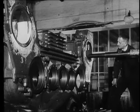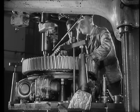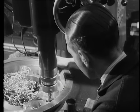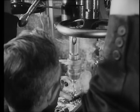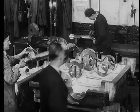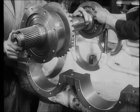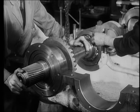In another part of the works, the massive differential gearbox is being machined. Special castings for this gearbox were made at the railway's own foundry at Crewe. Each group of gear wheels forming each differential assembly is fitted into place in the gearbox casting.